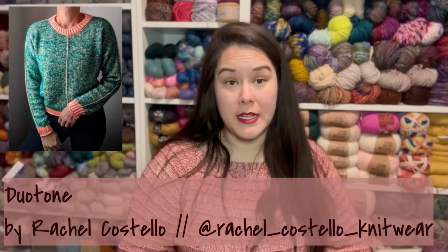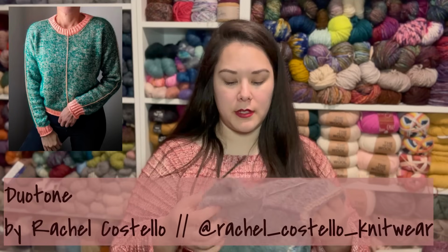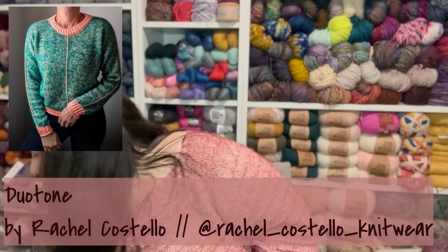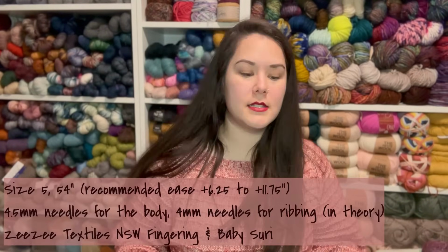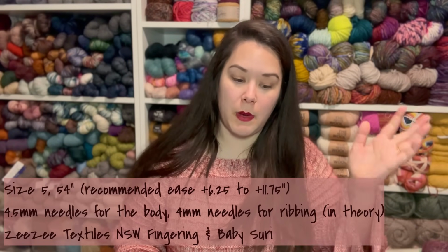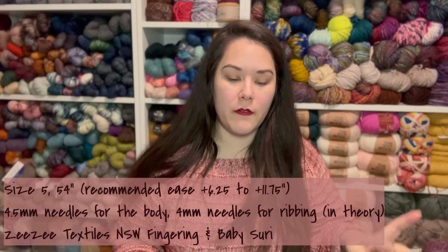So this, as a reminder, is the Duotone by Rachel Costello Knitwear. I am knitting a size 5, which is 54 inches for a bust. Recommended ease is 6 1/4 to 11 3/4 inches positive ease. I'm using 4.5 millimeter needles for the body. In theory, 4 millimeters for the ribbing, which I guess we'll find out probably this week because I will do the neckline. I'm going to connect the shoulders, do the neckline, then pick up sleeves. This is my plan, so you guys are aware.